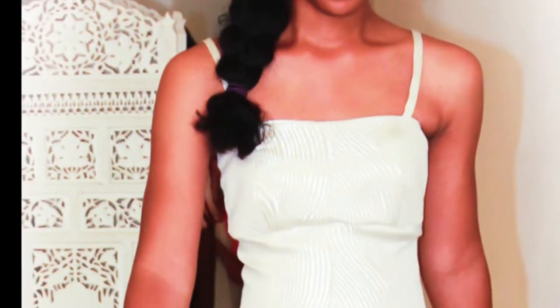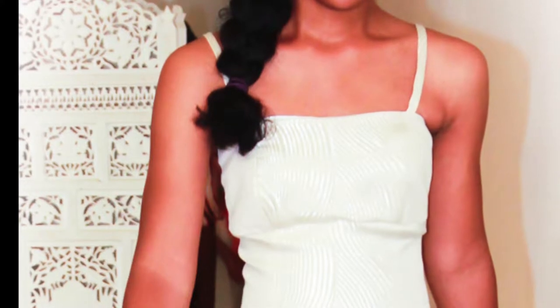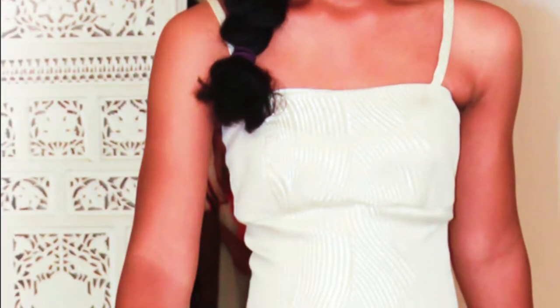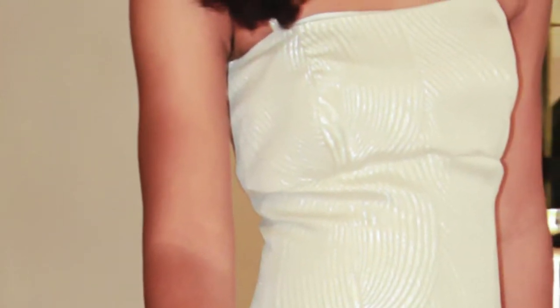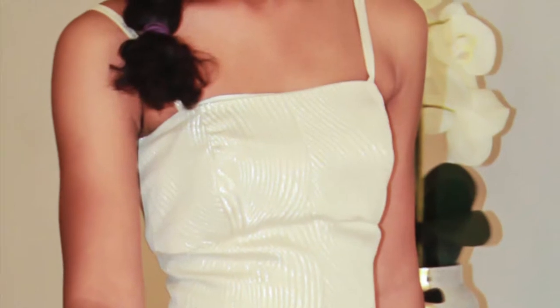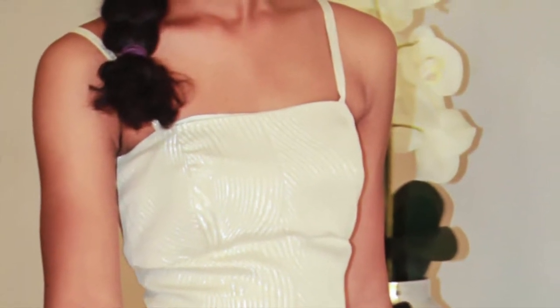Okay, so this is the dress that we used for the fashion show, the one that she wore. I don't think I'm going to have to deconstruct this dress to get her measurements because I already have them. But one thing I do remember is that we had an issue with the right shoulder strap. It kept falling down, so I will have to take that into consideration when I construct her surprise graduation dress.